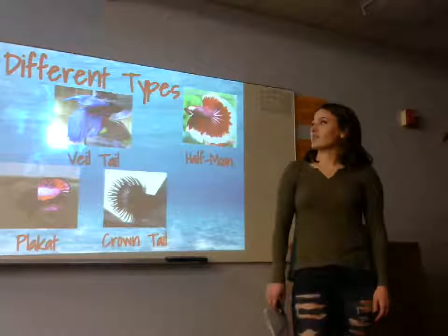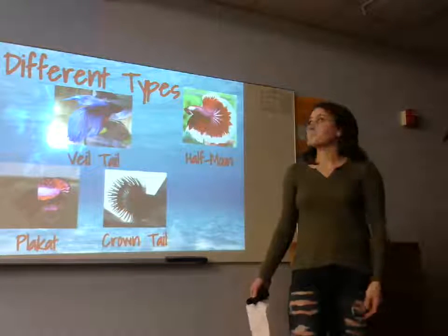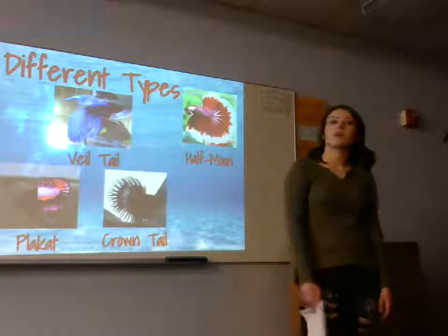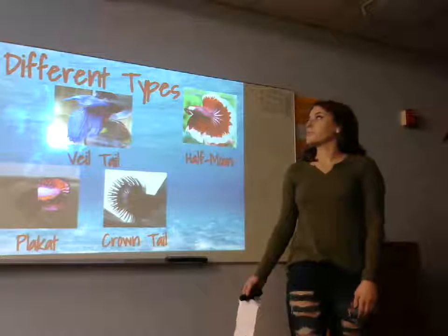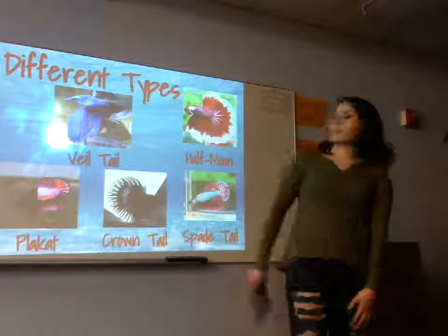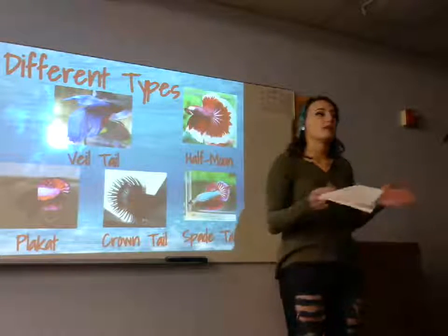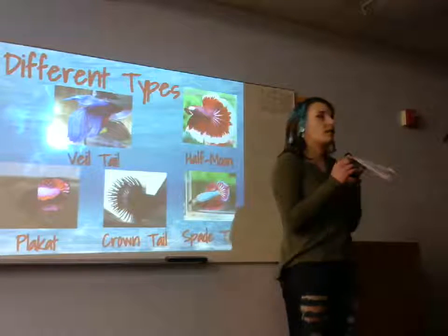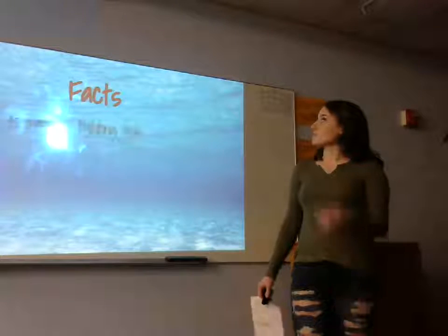And the next one is the elephant ear. It gets its name from looking like an elephant ear because it's so big. It's kind of like the half moon, but it goes almost all the way around its body. The last one is the spade tail. You can recognize this fish from its tail being wide at the body and coming to a point at the end of its tail. Now that we've learned all the different types, let's learn some facts.